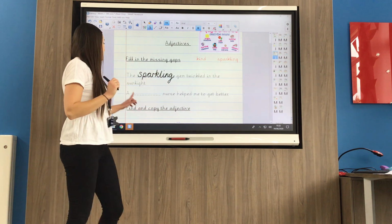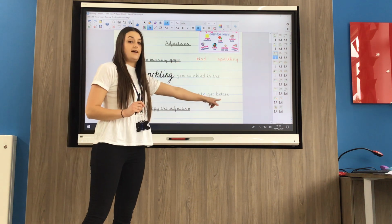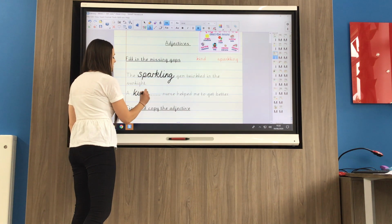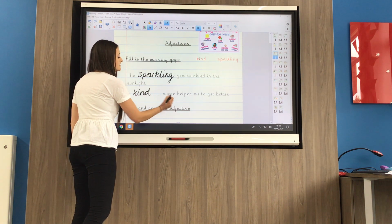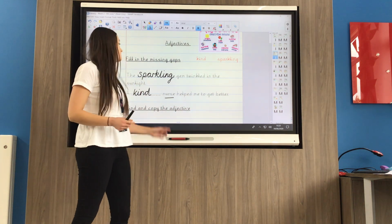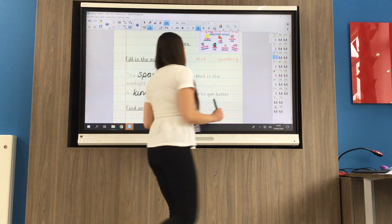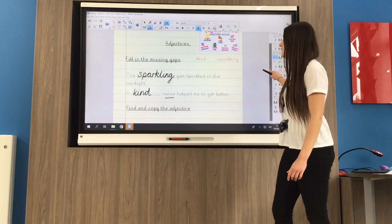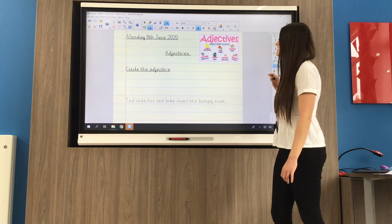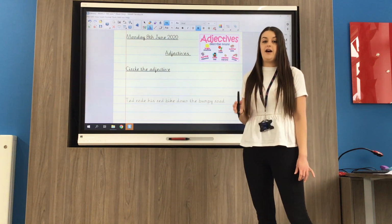So that must mean a kind nurse helped me to get better, because I've got the word kind describing the nurse, and we know a nurse is a person, that's the noun, and we know a gem is a thing, that's a noun. So the adjective describes the noun. Another activity you could have is find and copy the adjective. So you need to check your sentences carefully and you copy down the adjectives that you find.